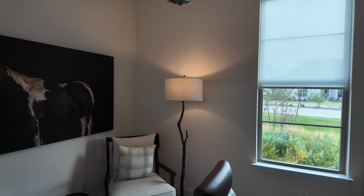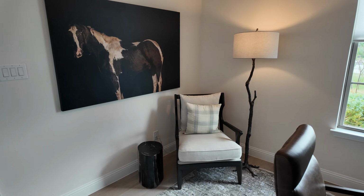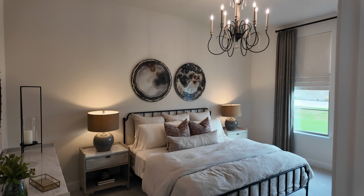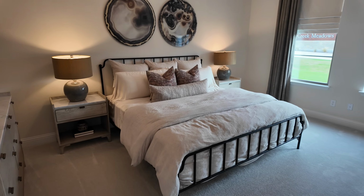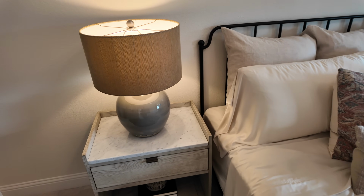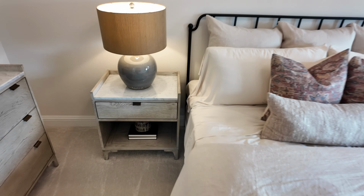Our windows on our homes in Texas are also really big. They go a little bit lower to the floor, they go really tall, and the ceiling heights are typically much taller. I love the doors that they put in this house. It's just one big panel. So we've got this beautiful chandelier. The bedding, all kind of neutral in here. These lamps, we can absolutely find something similar in style and look over at Home Goods, right? I love these end tables with that marble top.